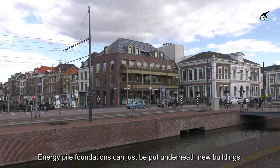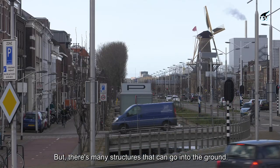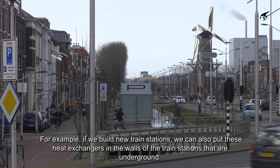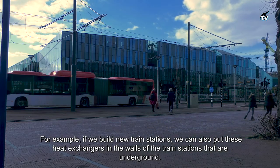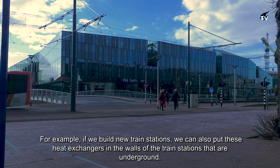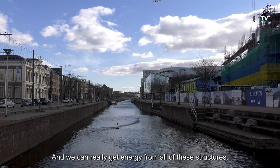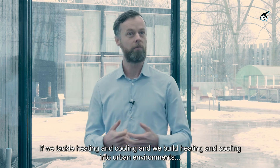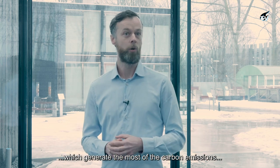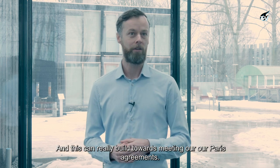Energy pile foundations can just be put underneath new buildings, but there's many structures that can go into the ground. For example, if we build new train stations, we can also put these heat exchangers in the walls of the train stations that are underground, and we can really get energy from all of these structures. And so if we tackle heating and cooling and we build heating and cooling into urban environments which generate the most of the carbon emissions, then we can really start to tackle CO2 emissions, and this can really build towards meeting our Paris agreements.